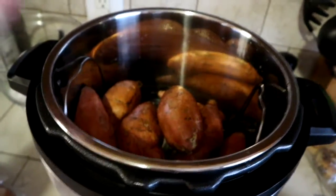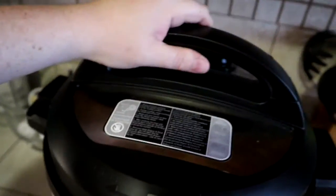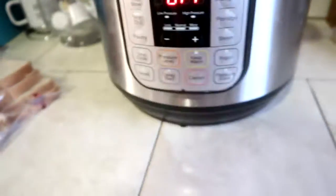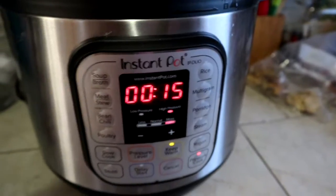So what I did was I put my steamer basket in here, I put a cup of water in here, and then my sweet potatoes. Never done this before, but this is what it says to do. Make sure our little valve thing is pushed back, and then we're just going to pressure cook for 15 minutes on high, and that should be good to go.